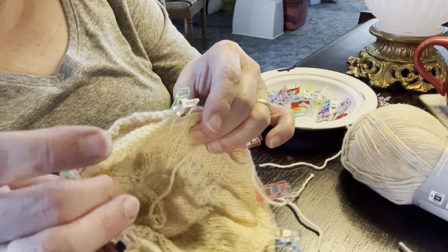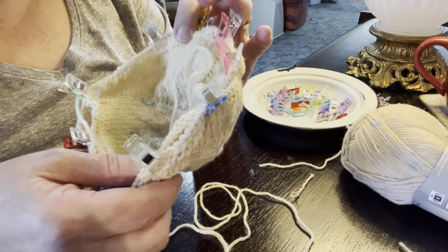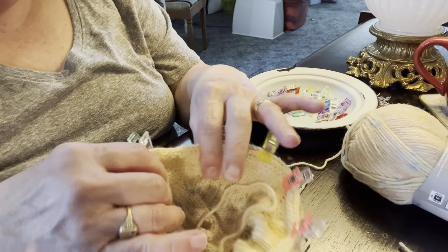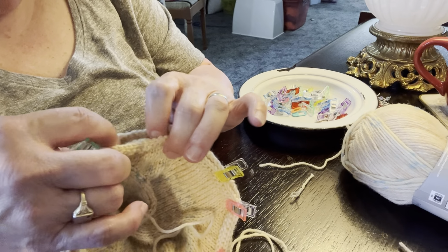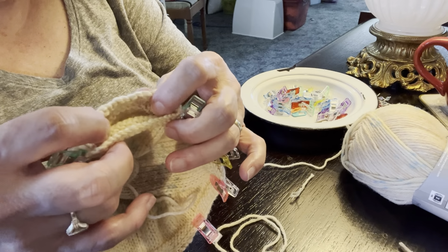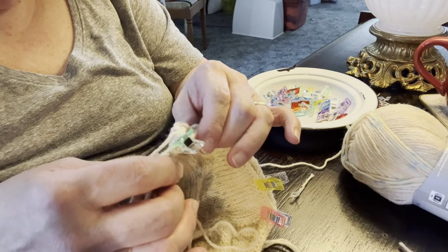So I finished casting off the second piece, and I've gone ahead and I've pinned the two pieces together just so that, you know, they actually stretch out to be the right size. I noticed that the second piece that I just cast off, I cast it off quite a bit tighter, so I do have a little bit of a gap here, but that's okay. I'm not worried about that. So I pinned them all together, and now I'm going to start sewing them together.